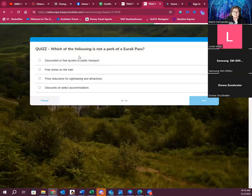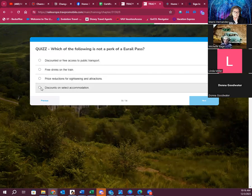All right, which of the following is not a perk of the Eurail pass? Discounts on accommodations, price reduction on sightseeing attractions, free drinks on the train, and discounted free. I would probably say free drinks. I think it's discounts on select accommodations. Accommodations? I think so. That's it. Yep.